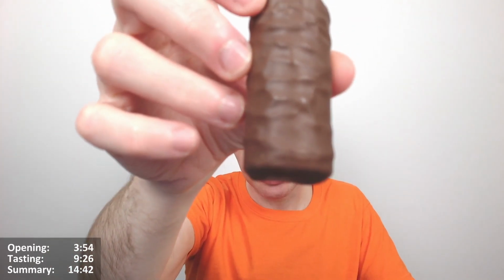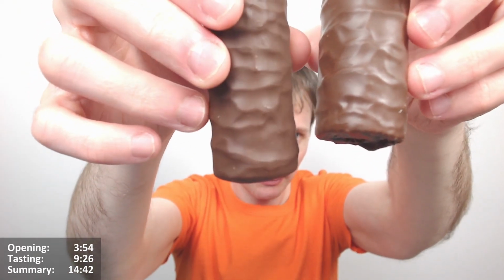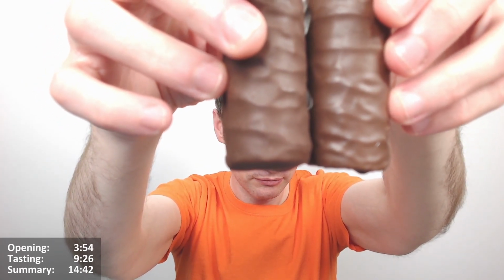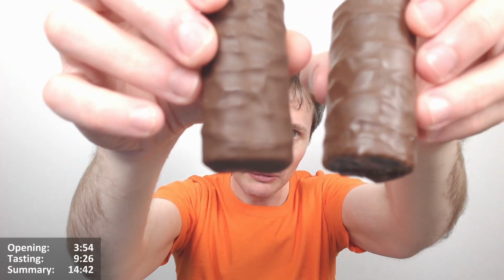You can see it's gone a bit of a dull colour there, and you can quite see the difference. This is the colder one. You can see it's slightly gone a bit more matte.